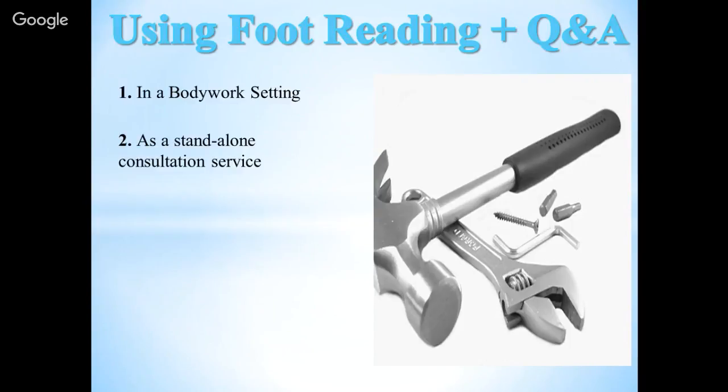So we spend an hour to 90 minutes discussing their feet, what their body is saying, what kind of preventative maintenance they're using for their body. Is it making sense? Are they listening appropriately? What stressors are currently popping up for them? And all of those things are done remotely as a standalone service.